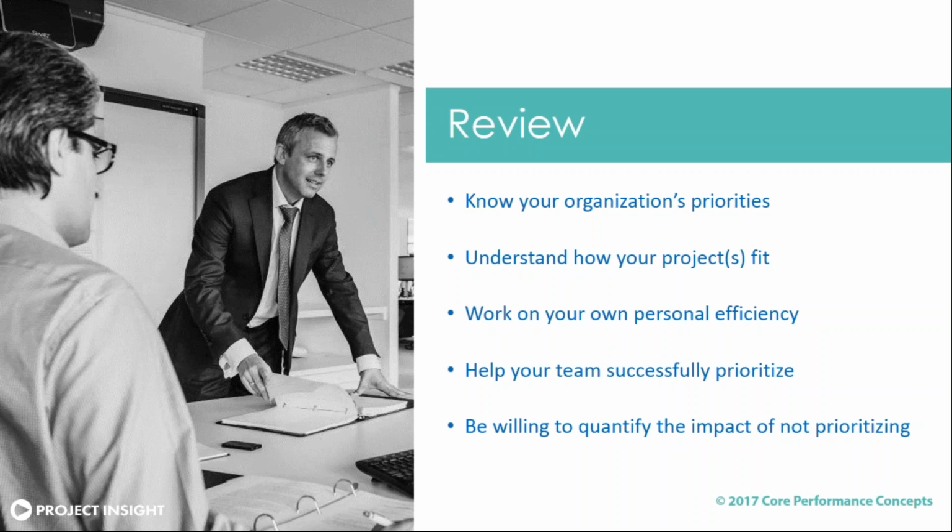But learn return on investment formulas and use them, because that's the way you help minimize those interruptions, those not important and urgent items from coming up, so you can stay focused on the things that are important and not urgent. And once in a while, stay focused on the things that are important and urgent.